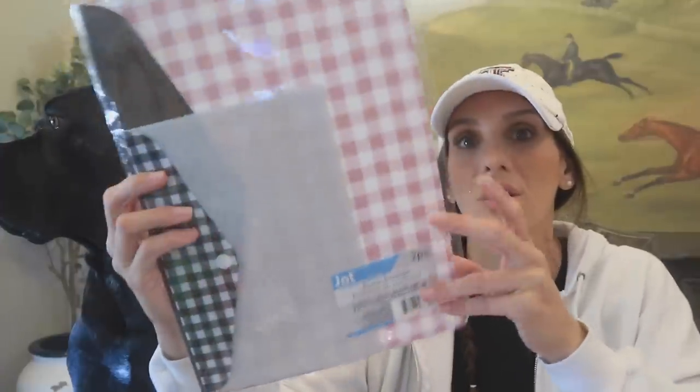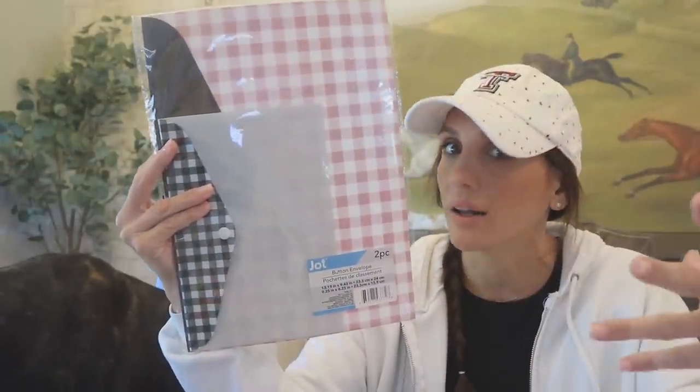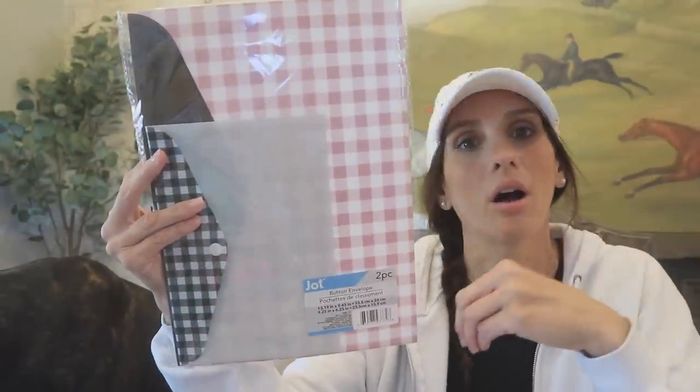These are really awesome. You don't see them very often from Dollar Tree. They're the Jot button envelope, but you get two pieces in here. You get the little mini one and the large one. These have been around for years and years, but like I said, they don't put them out very often. Kind of wish they would. I also got it in this option. So there's that.